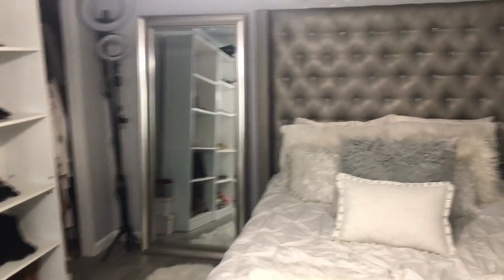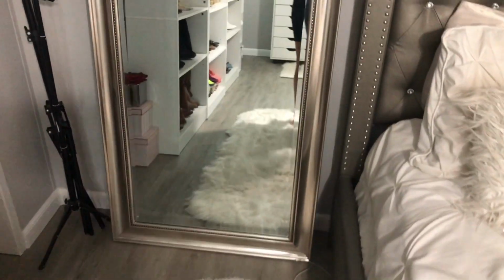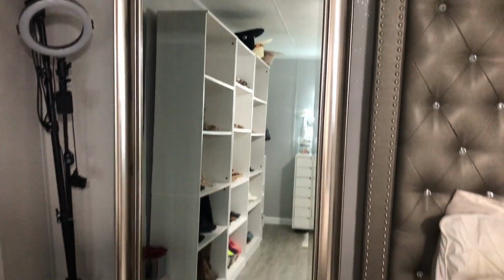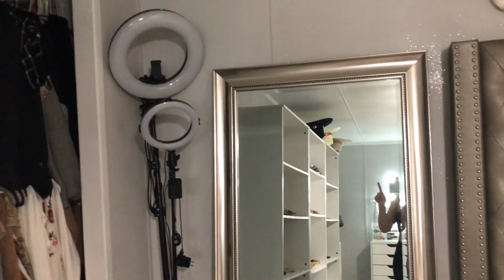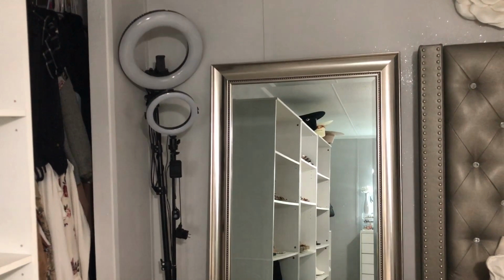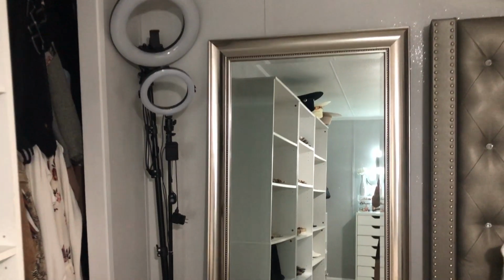And then over here I have my mirror. That's me. But I have my mirror that I got from Ross as well. I believe I paid about $40 for it. It is pretty big. And then I do have my ring lights, which one is smaller than the other. I usually use them for taking pictures or even filming. I use both of these.